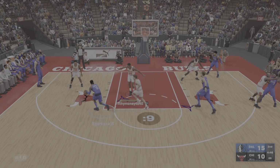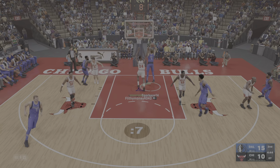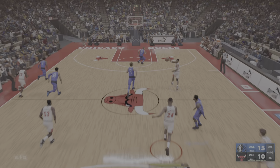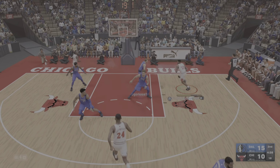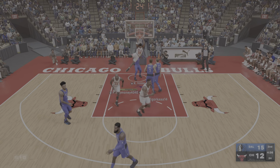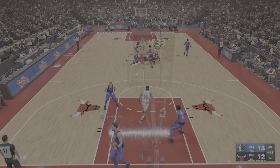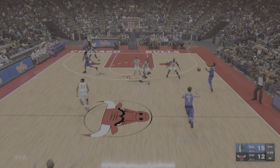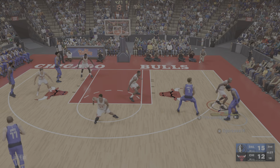Powell sets a screen. Down low. That one no good. And it's Chicago the other way. Here's Pippen. Boom! He slammed it straight down. Well, I like to see Pippen being this assertive at the rim. He puts that impressive athleticism to good use there.